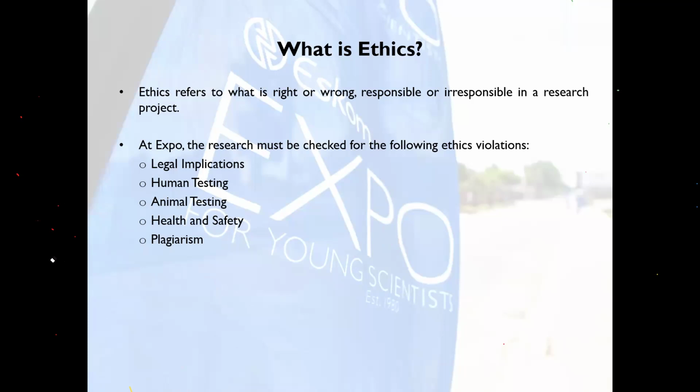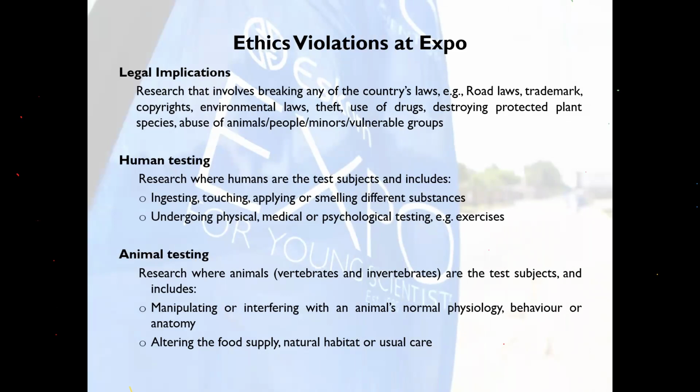So in terms of ethics, when you're working on your project, whether it's a scientific investigation, a social science project, or an engineering project, you've got to go through this process of checking for any ethics violations. The ethics checklist is arranged according to these five aspects: legal implications, human testing, animal testing, health and safety, and plagiarism. Remember, plagiarism is copying. It's about you copying without acknowledging the source.